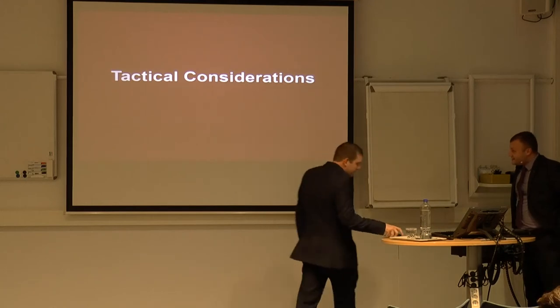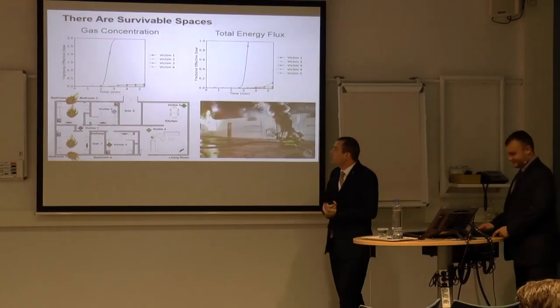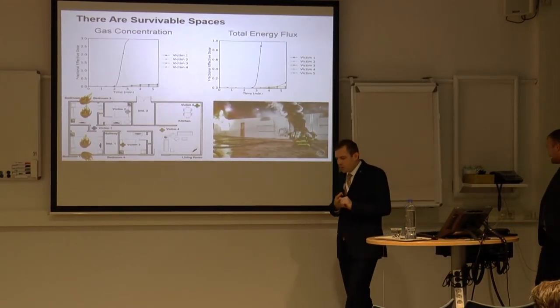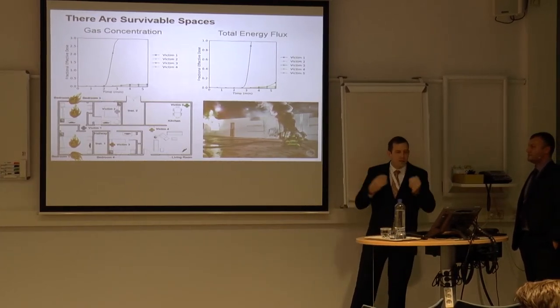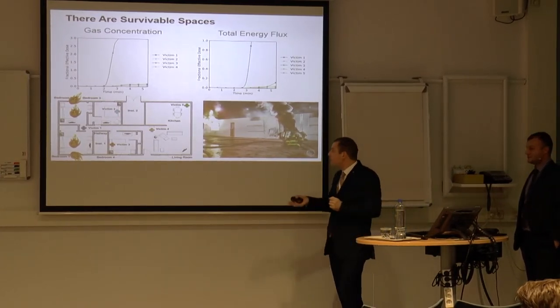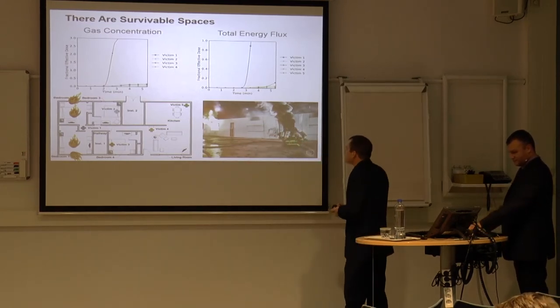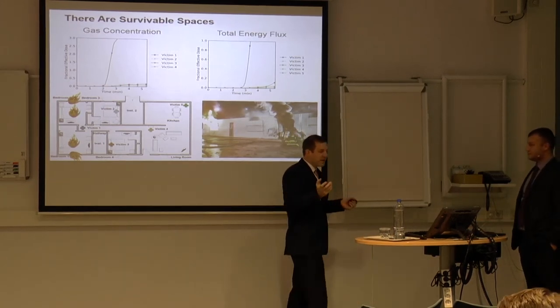So the 2 most challenging tactical considerations that we came up with really focused on the victim, because that's one of the big things, as I said in my presentation, they focus on in the US. You guys saw this slide earlier, where there are definitely survivable spaces inside the house when the fire department arrives. So what does that lead to?